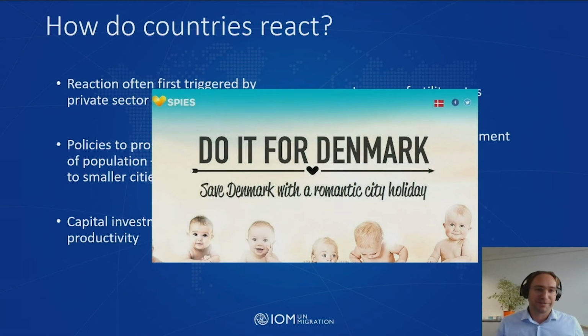But that doesn't stop governments from trying some very creative ways of trying to increase the fertility rate. Denmark had a very interesting campaign a few years ago where they were subsidizing vacations for couples in the hope that going to a romantic city would increase fertility rates among young couples.